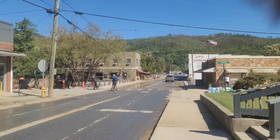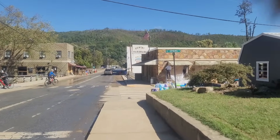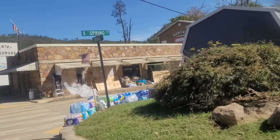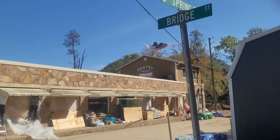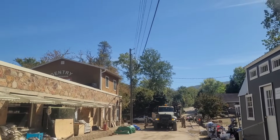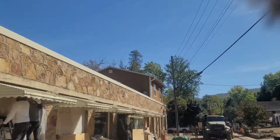So, got plenty of water that looks like they're just giving away out here on the side. I'm assuming that's for just anybody that wants it. The military is here, so we've got the military vehicles, and it looks like they're refurbishing the bank. This looks like where the brunt of it came through. A lot of stuff out there on the side.